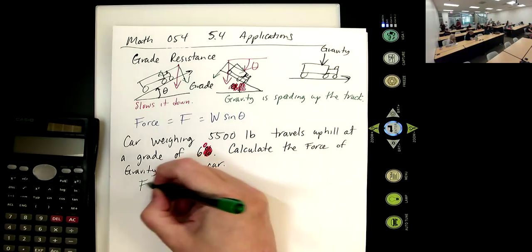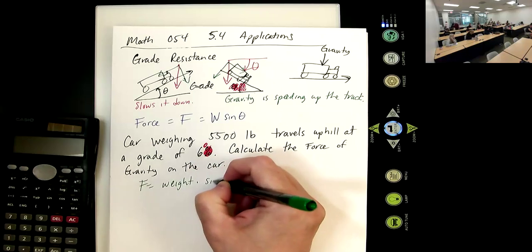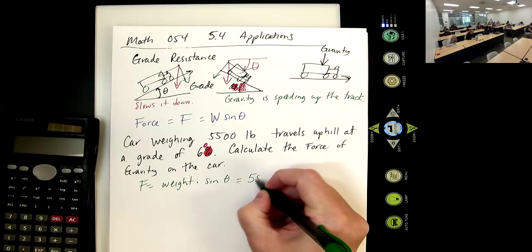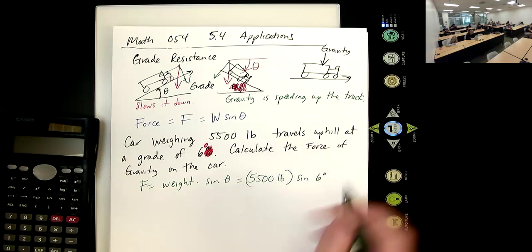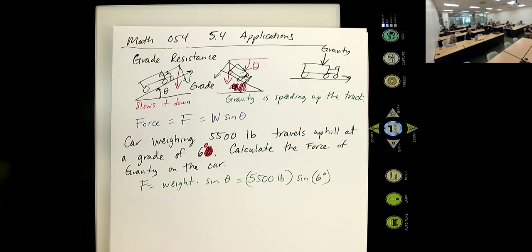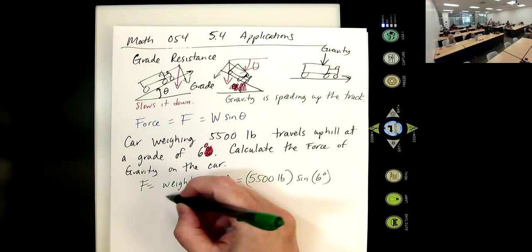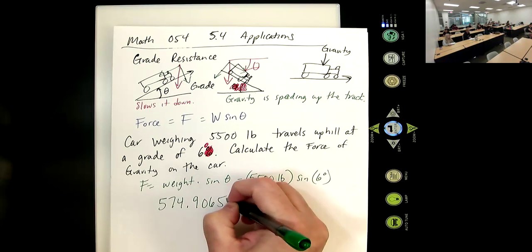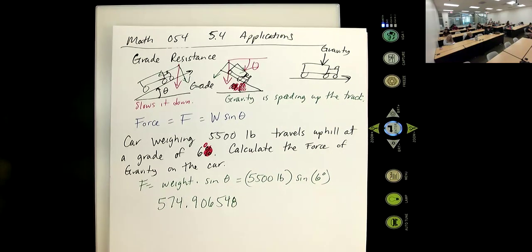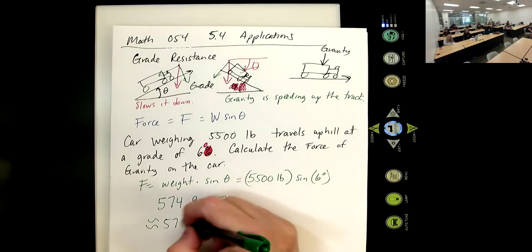So the force is the weight times the sine of the angle. That is 5,500 pounds and sine of 6 degrees. We want to make sure we are in degrees. My calculator is conveniently in radians again. I'm getting 574. This is everything my calculator is showing. We're going to say that's about 575 pounds of force.